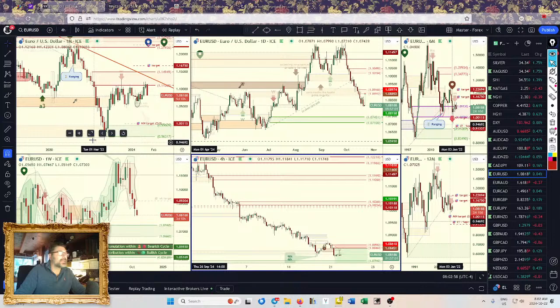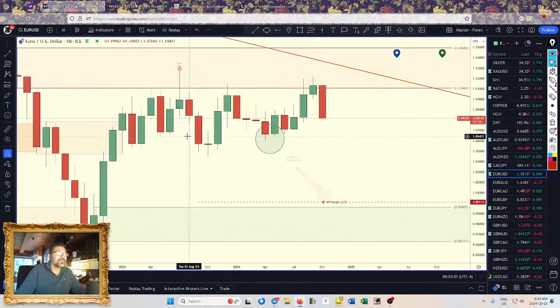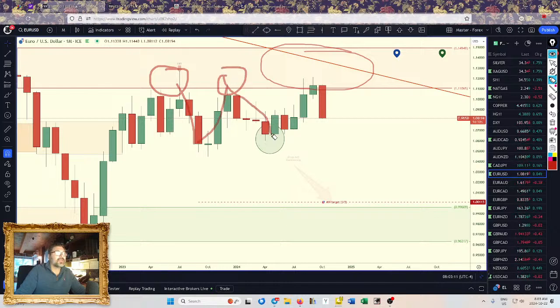we look at the monthly chart here, and what do we see? We see that there's a supply zone coming into play. That's the one that I was talking about, okay? It previously came in here, dropped. Came into play here, dropped. And now it's coming into play again, and it's dropping. So how far is this going to drop? That's the question.